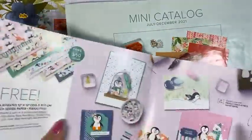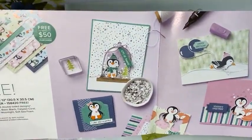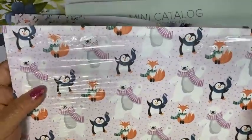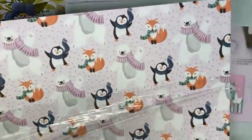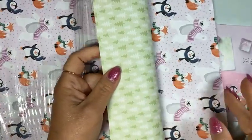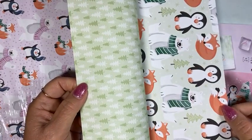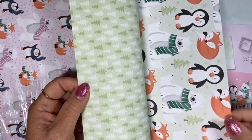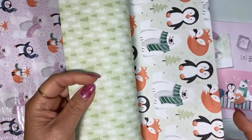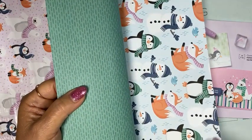You can choose the adorable Penguin Playmates designer series paper that goes with that set. Let's look at it. It is so cute. Oh my goodness. I'm going to turn it sideways. So there's cute trees on the back of these sheets. And you can cut all these characters out, and the punch is going to cut this guy out right here. Super cute. And here's more characters.